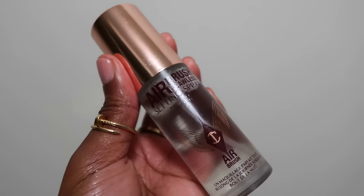I have a mini one that I think is great for traveling. It smells good. And I usually don't use a setting spray, but I found that since I've been in Miami, your girl needs it. Or the makeup just slides off my face, and we can't have that.